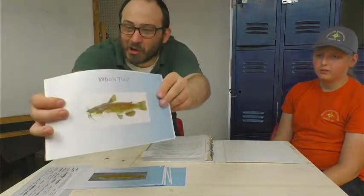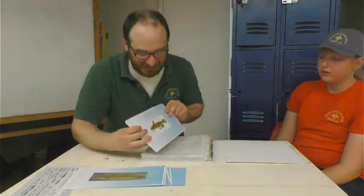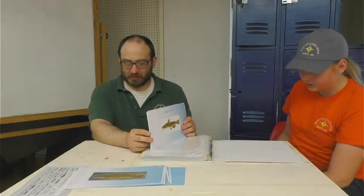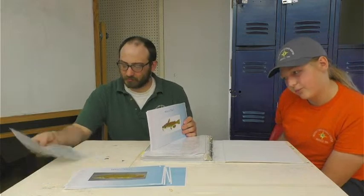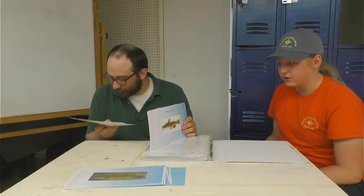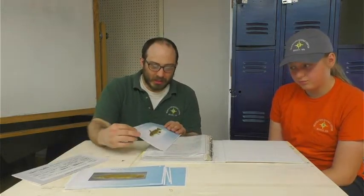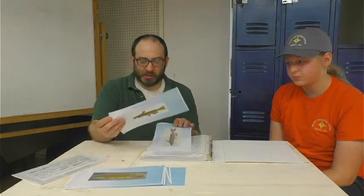Ooh. Okay. We have another barbeled thing here. Okay. So, it doesn't have the deeply forked tail, so I know that it's not a channel catfish, and we already went through the flathead catfish. It also has barbels more towards the top of its head, which is a little, I feel like, I don't know. Is it a bullhead?